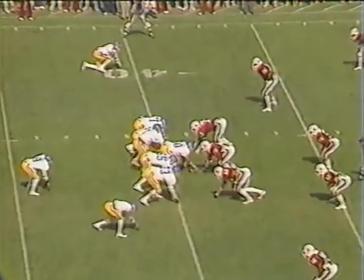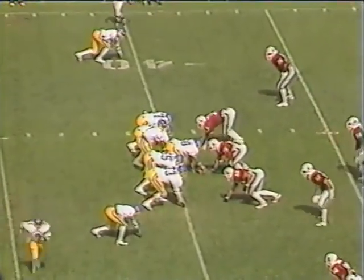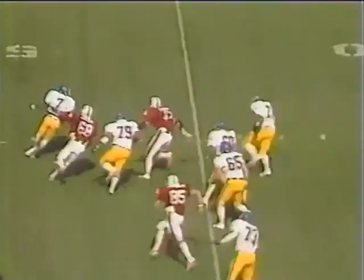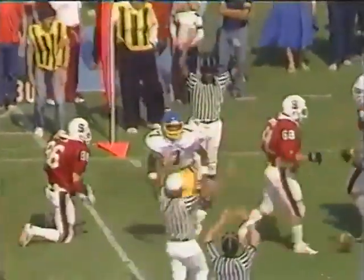He's calling the play right now. Now it's called. And everybody's gone. King is in motion. Nobody left behind Clarkson. Clarkson pressure. Clarkson can run away from that pressure. He does a little juke move on Kevin Bates.